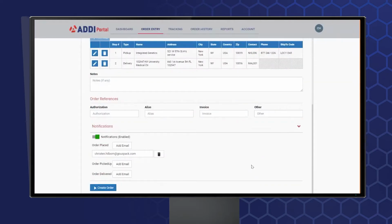We do also have notification functionality, so you can see I have a notification pre-filled to send to me when the order is created. You can also do pickup notifications or delivery notifications, and you can add as many emails as you need for each of those options.